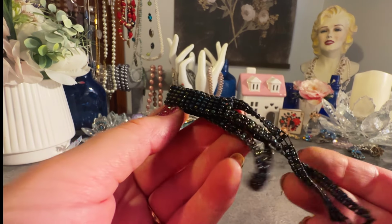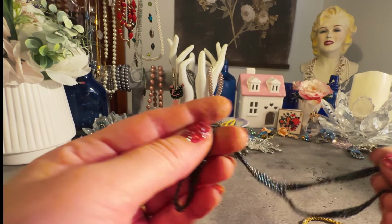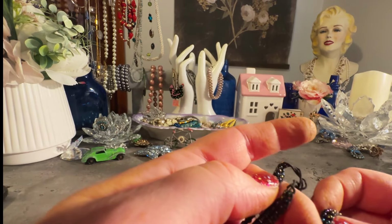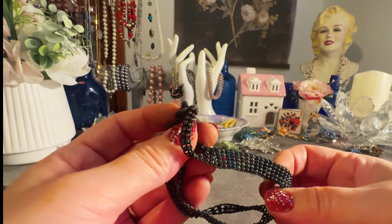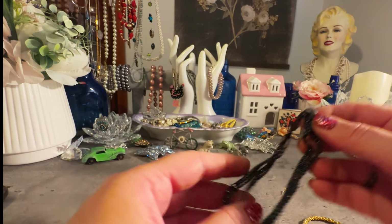Got this bracelet that I finally got apart, but unfortunately it's stretched a little bit. This is definitely an old piece. You see a lot more modern stuff nowadays that are made like this too. But that is neat. Very, very old piece.